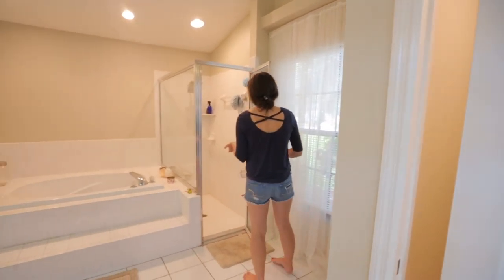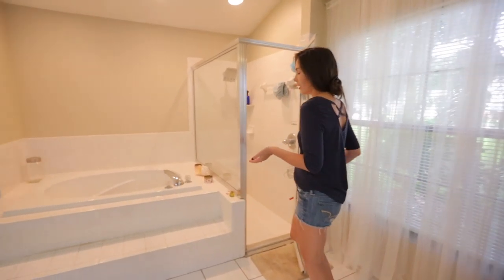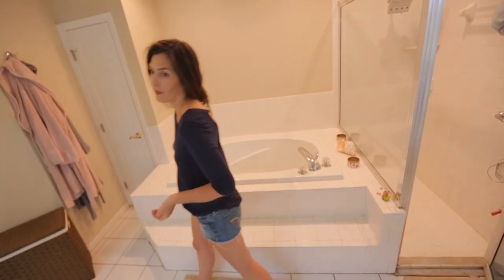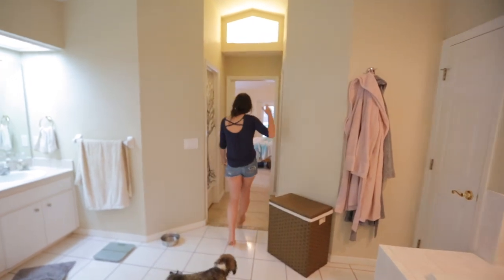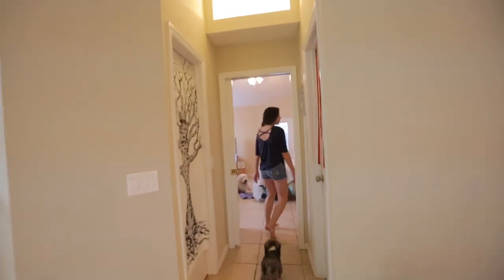Shower. Super cool, and a huge tub. I feel like this is a rock star bathroom because it is hella big. Come on, let's get to the eating room.